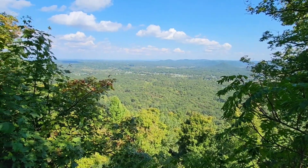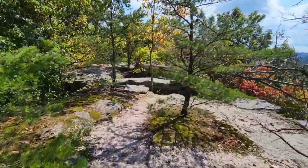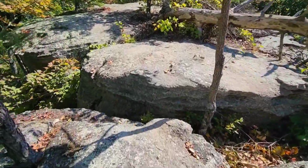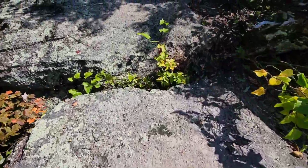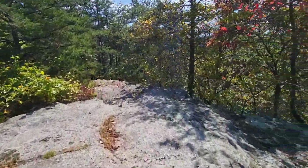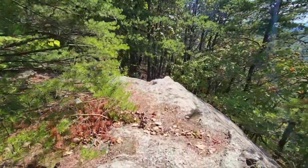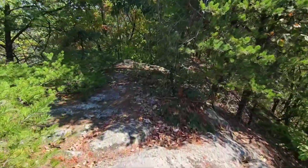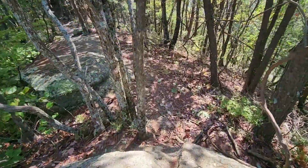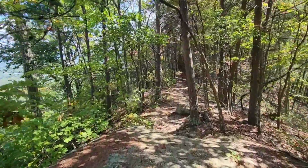Beautiful day out here. Yeah, and then right here is where a lot of people think the trail dead ends. You get a little bit of a view. But step over this little gap. Just keep coming back along the top of the rock. And yeah, I mean, looks like it might kind of dead end. But keep going back around here. And then right here you drop down. The trail continues.